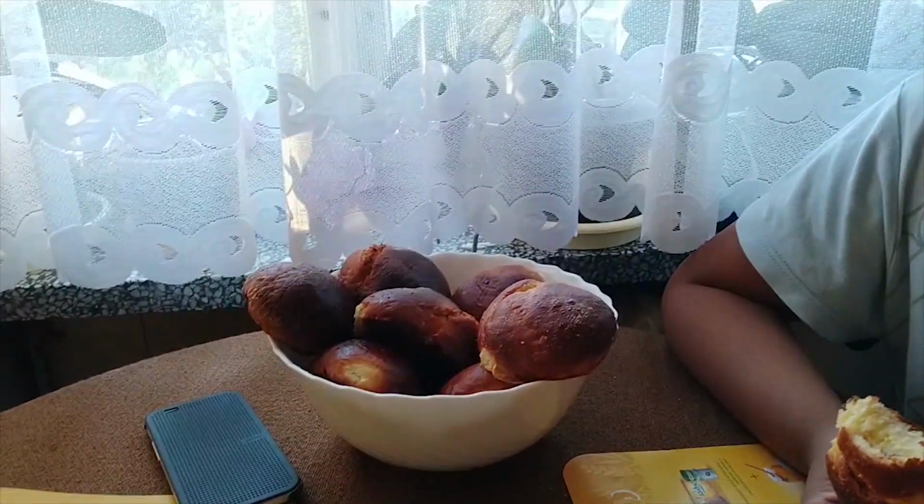Today, Mamu makes drushuvki. I don't know if I say it correctly, but this is my favorite. Look at the crunchy coating of these buns. Turn off. Look inside. Mamu made this in the morning. Yummy.